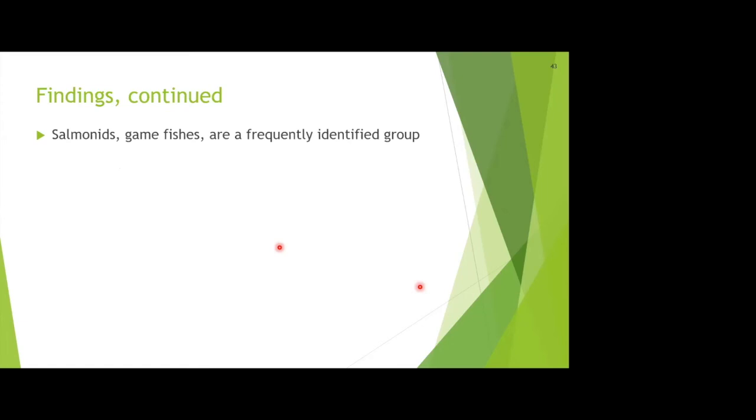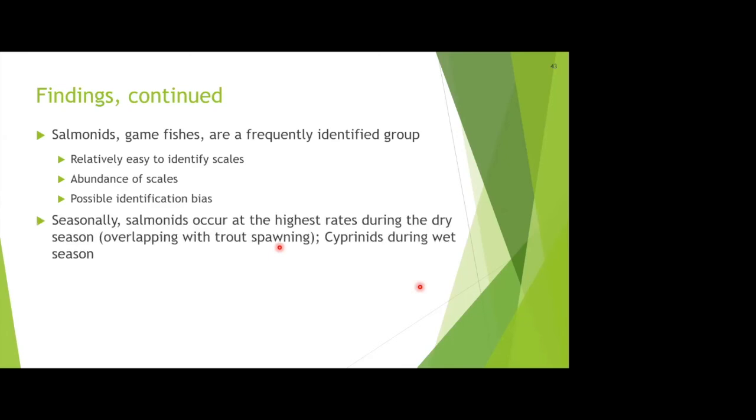Salmonids are considered game fish, and they were the most frequently identified prey group during the whole study. However, their scales are very easy to identify. They have a great abundance of scales when present. So when we would look at a sample, we could tell right away when it would be a salmonid sample or primarily salmonid sample, which causes concern for possible identification bias, because more abundant scales and more easy to identify items are often overestimated within scat analysis.